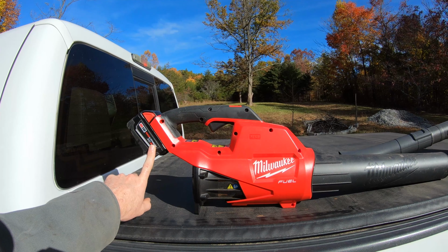However, to get batteries added on, these are about 70 bucks each for these 5 amp hour batteries. And obviously the price of gas depends if you use pre-mixed fuel or mix your own. But overall, initial cost, gas is a lot cheaper as far as that goes to actually power the thing. But over time, there might be an advantage using these lithium batteries.